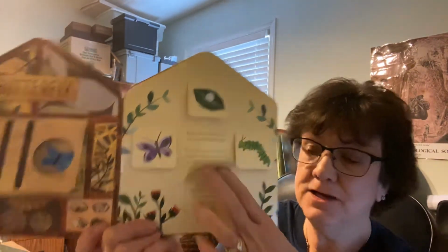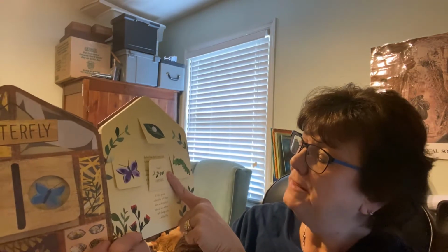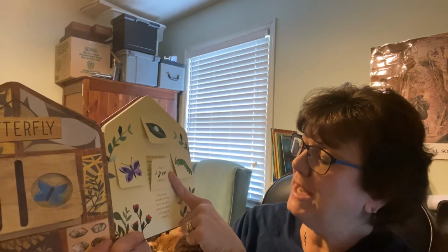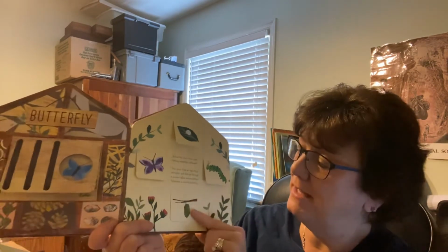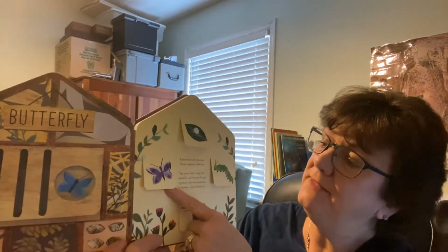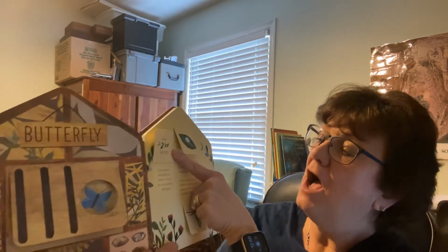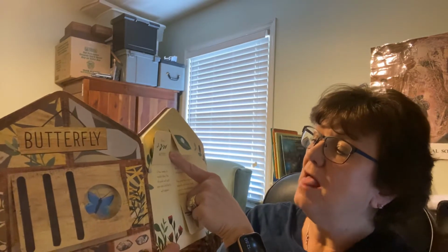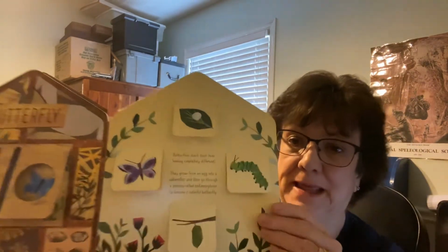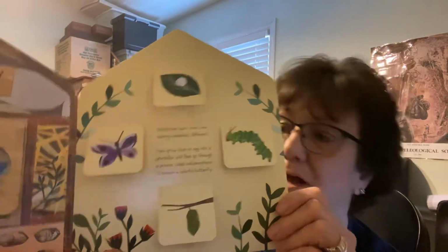Now, the next one is a chrysalis. See that? A fully grown caterpillar will then form a chrysalis, a natural sac where it will change into a butterfly. And that's where it's getting ready to change into a butterfly. And then the last one, stage 4, is the butterfly. A few weeks or months later, the chrysalis will split open and a butterfly will appear. There you go. That's the life cycle of a butterfly.